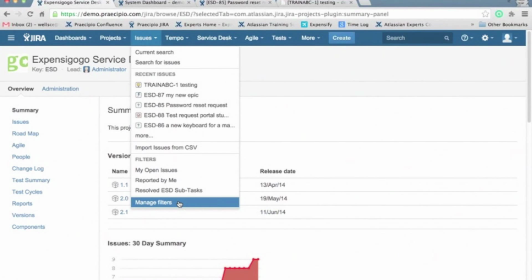The nice thing about allowing users to share filters and dashboards is it helps limit redundancy of these created items, as well as provide flexibility. As a lead or manager, you may want to be creating some standards, and you can share those with your team to make sure they're using the elements that you'd like them to use.